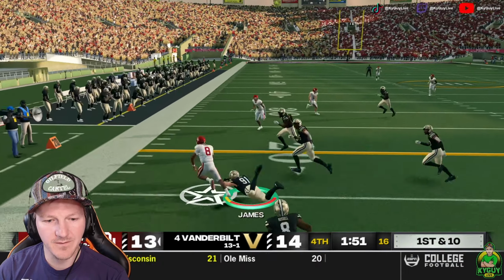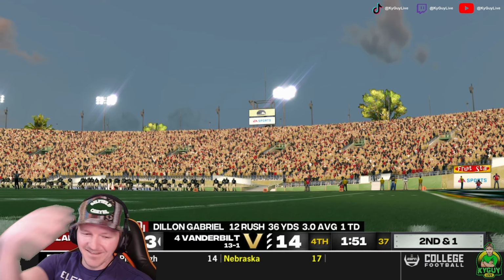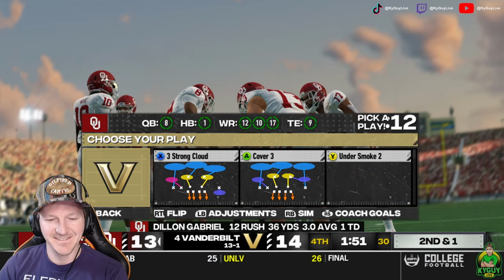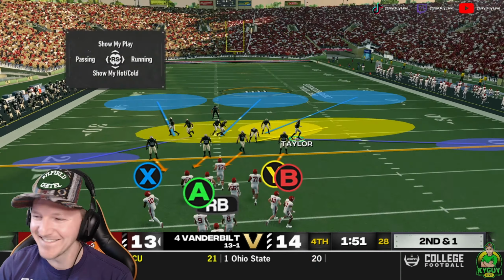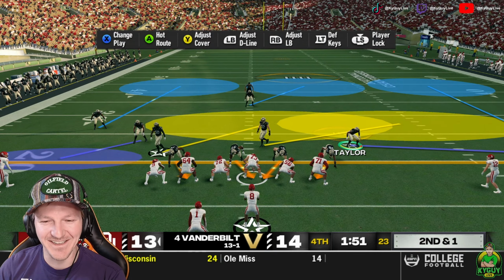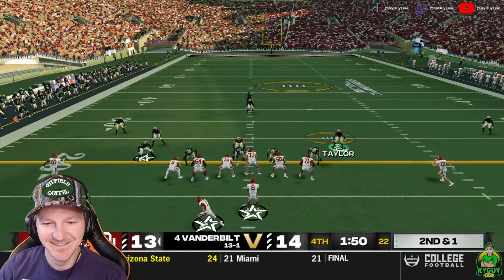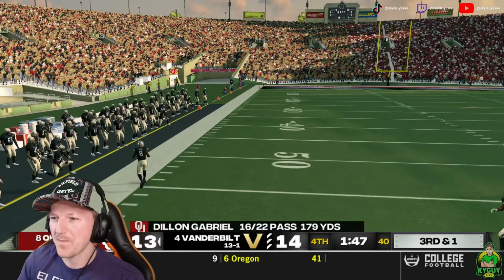Oh God, you kidding me? He's pushed out of bounds. What the heck? Wow. That's what champions do. It really is. That was a hell of a scramble. God, classic OU. If only they just play this well in title games.